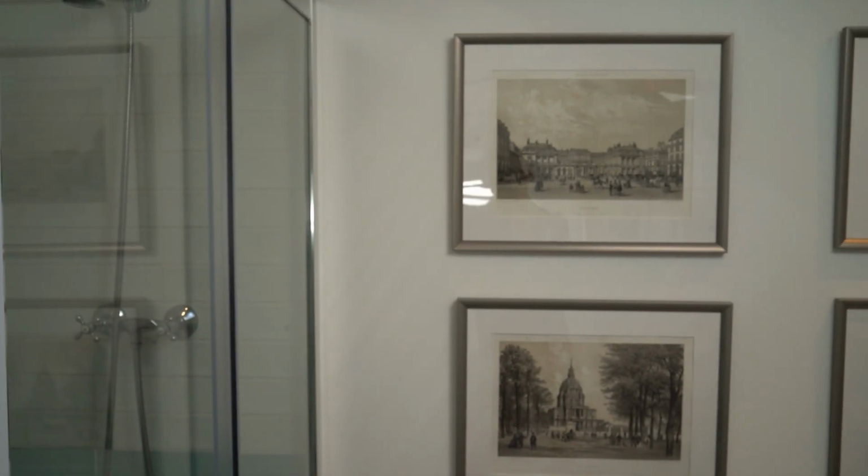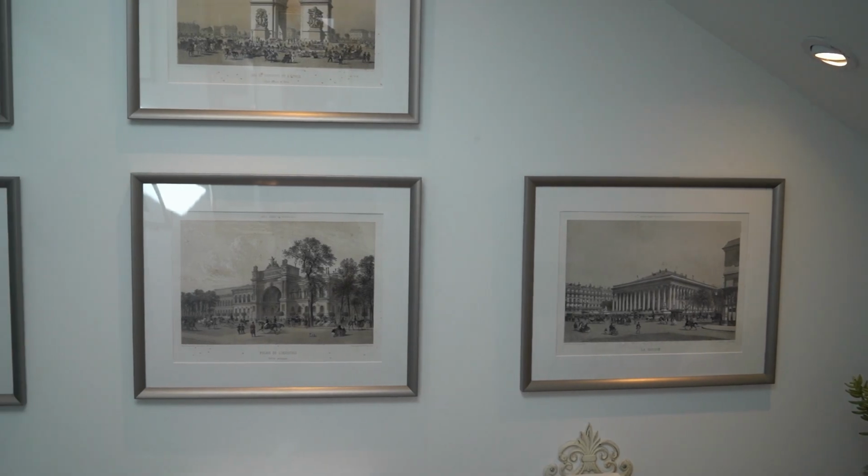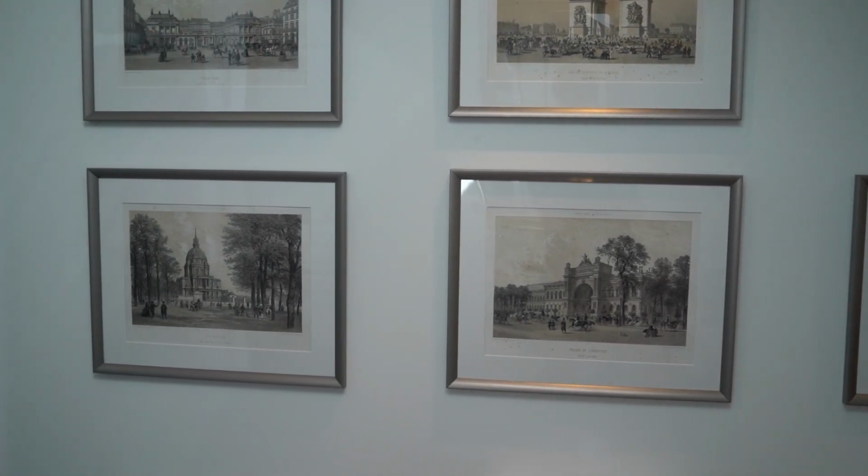So you see lots of these pictures around. These are pages from a book that was produced just before the Eiffel Tower was created in Paris. And the book is called Paris dans sa splendeur, so Paris in her splendour. And if you can find an original book, it would have been 3 volumes, about A3 size, leather bound, and they are about €7,000.